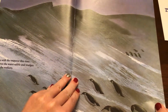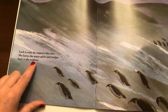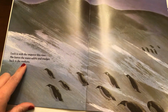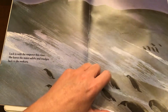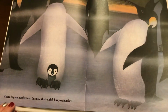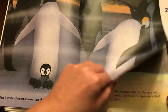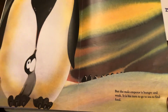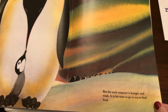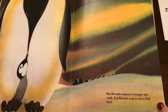Here the female penguins, emperor penguins, return to their rookery. Remember the word rookery. That was a word that we featured, highlighted in the last part of our story. Here the babies were born. Here's more. I love this illustration with the color. So here the male penguin's getting ready to go back out to sea to find food.